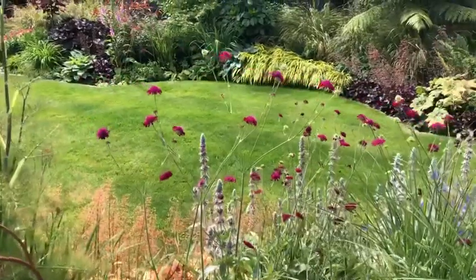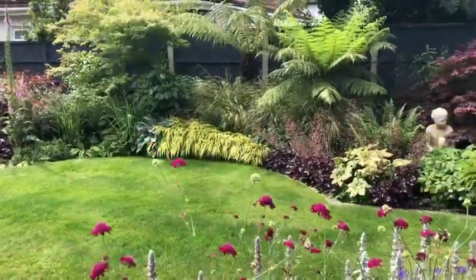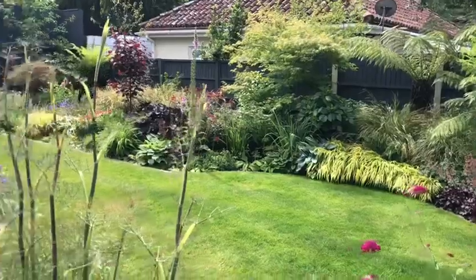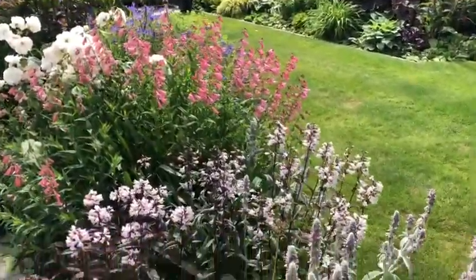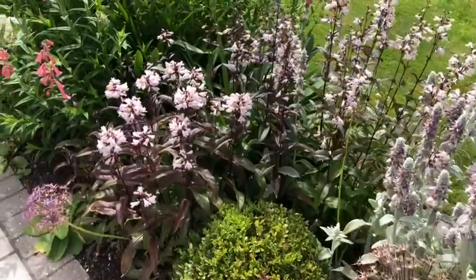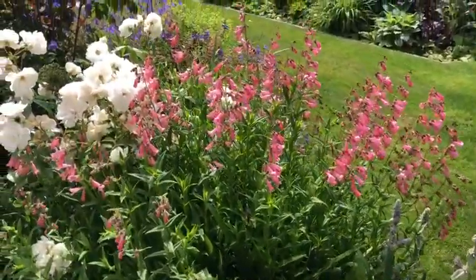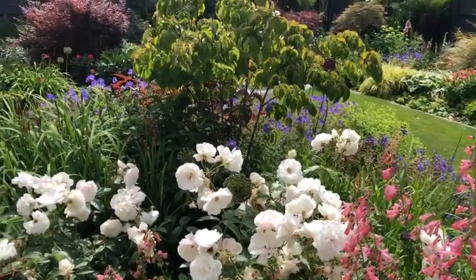lovely airy blooms of Nigella, and then in the back two tree ferns, sort of like a shadier planting over there. The grasses are pheasant grass, and then as we come up we have here Stachys, and this is a penstemon, one called Husker Red. More penstemon, this is Hidcote Pink, and the rose here is Iceberg.